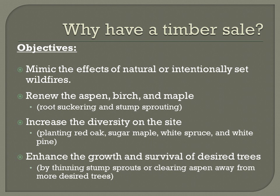Another thing we can do with a timber sale is increase the diversity on the site. So I mentioned that it's 40% aspen and 30% birch and 20% red maple, and then kind of 10% of several other things. Through our timber sale, both what we choose to cut and how we choose to cut it, and also what we do afterwards, we can really increase the list of species that are out there. We can increase the list of desirable species out there.